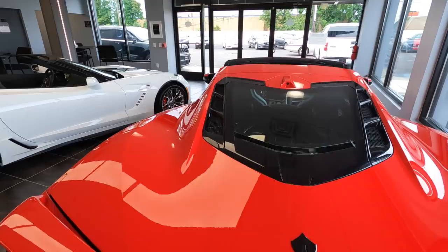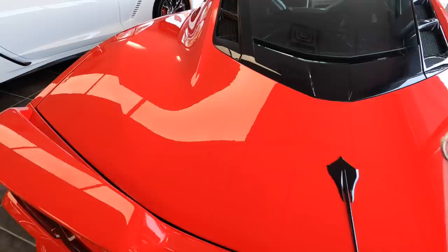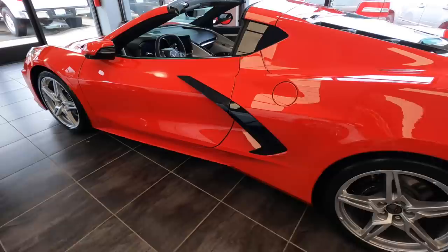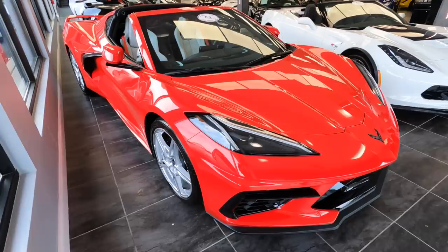Something unique on this car is that it does have the black lettering, the black Stingray, and that also gives you a black emblem on the key fob. Whereas if you have the chrome package, the key fob then becomes chrome. So really nice car. If you're in the market for a C8, check out what this thing's going for. Again, I don't know pricing and so forth on every single car, but if you go to their website, all the information will be up there for you.